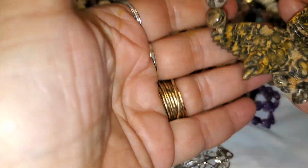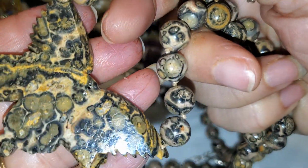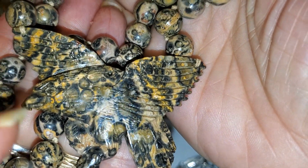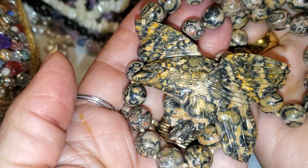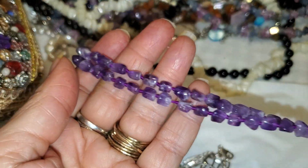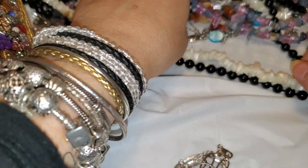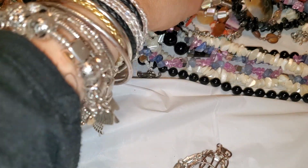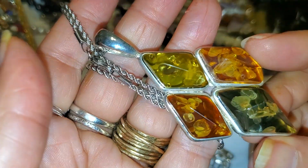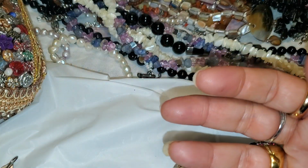This one is also natural stone, and that's like an eagle carved. Another stone. That's pretty. This is amethyst. Beautiful long amethyst. Very pretty. And this necklace is stainless steel, kind of resembling amber stones. Right there, beautiful too. Very nice.